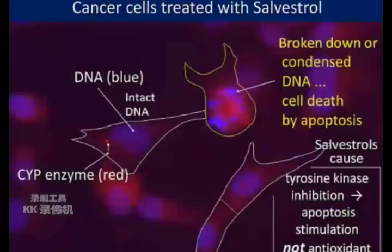And here is that same slide. In this case, the light which is lighting up the sample has caused fluorescence to take place. What they did, they stained the DNA of the cancer cells a nice bluey purple, and the cytochrome enzyme was stained red, and you can see the arrows pointing to the enzyme.